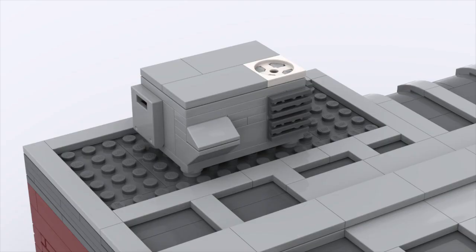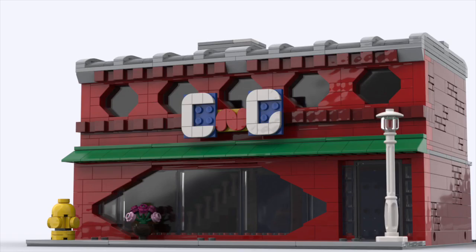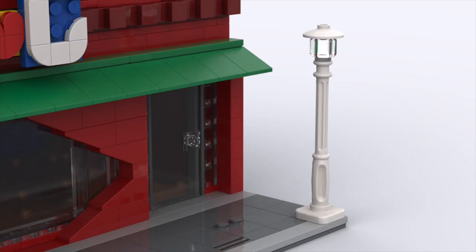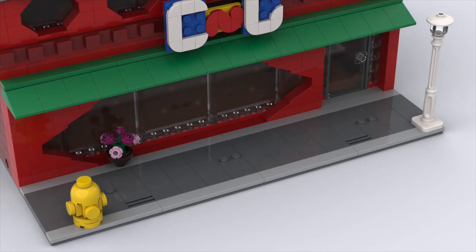And while we're on the roof, I'll show you the AC mock, which I didn't design myself, but instead was heavily inspired by this picture I found on Google. And returning down to ground level, there are a couple more details to add some realism, which are the street light that's in the same place as other modular buildings to keep uniformity within cities. There's also a flower pot and this yellow fire hydrant. And all 3 of these builds rest on a sidewalk that matches the rest of your Lego city's sidewalks.